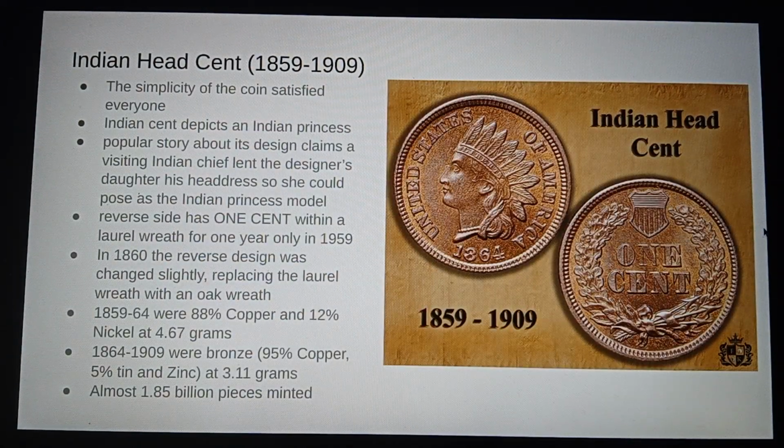Now, the Flying Eagle cent is really hard for us to get our hands on today in 2024, but Indian head cents, they're a possibility still. And I actually own myself about 5 or 6 of these that I have bought offline for about $4 or $5 a piece. Now, this is just because I wanted a piece of history to hold on to, but finding these in circulation is rare.